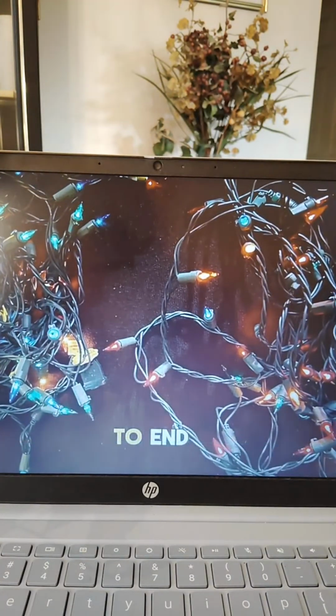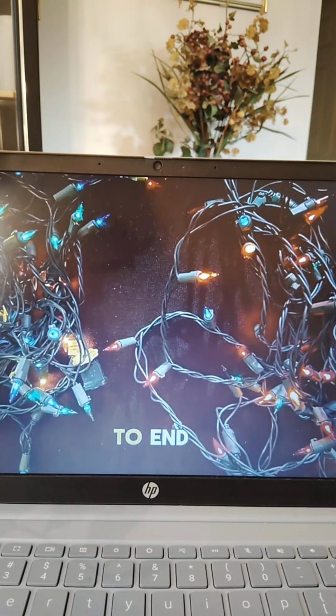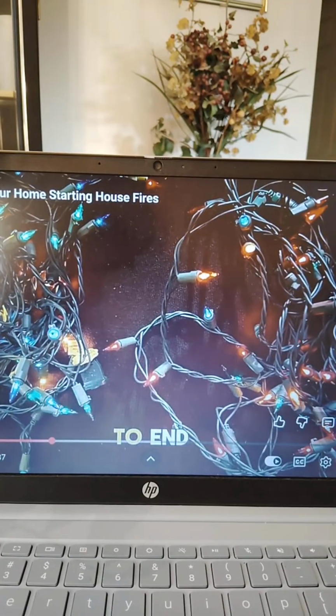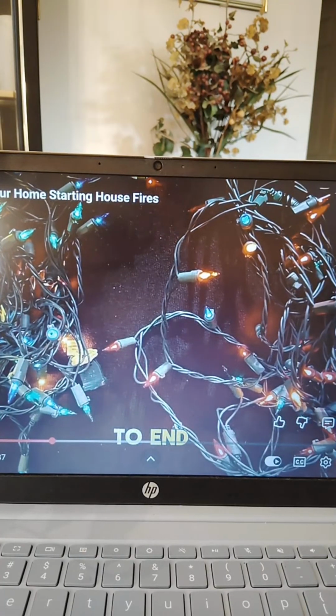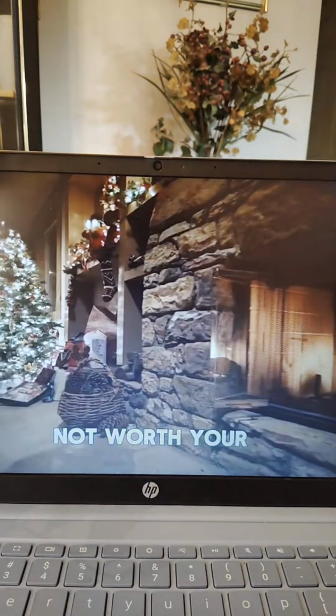I want to say this too as well. When I leave my house, there are certain things that I make sure are turned off or I will unplug, whether it's plugged into a surge protector or not. It's usually a fan or a heater that I unplug when I leave the house, period. Never leave lights running while you're asleep or out of the house. It's decoration. It's not worth your home.